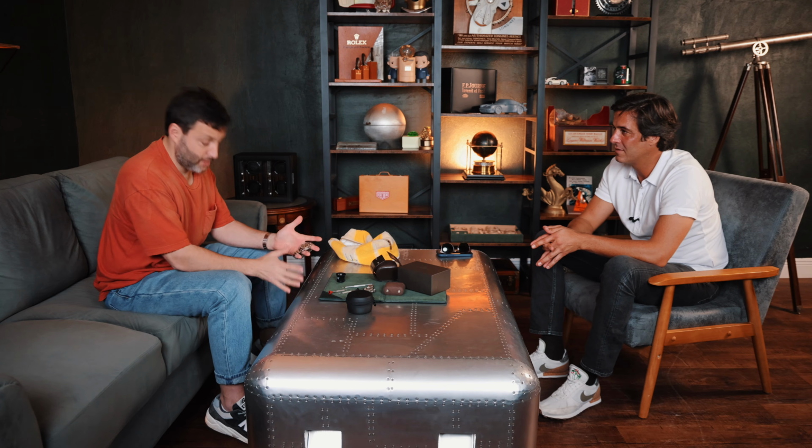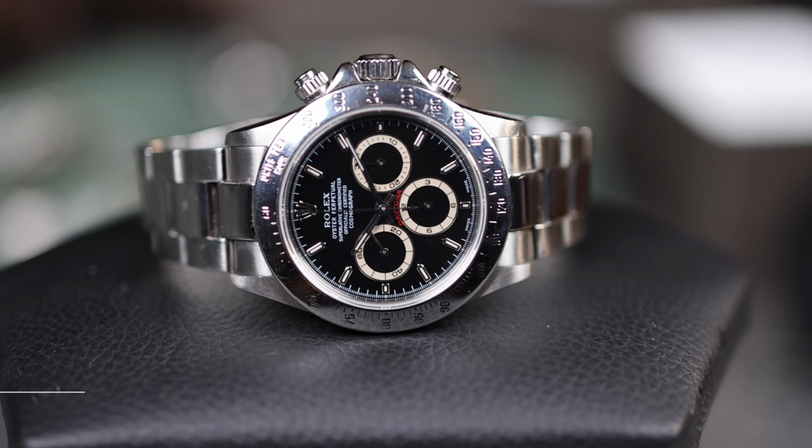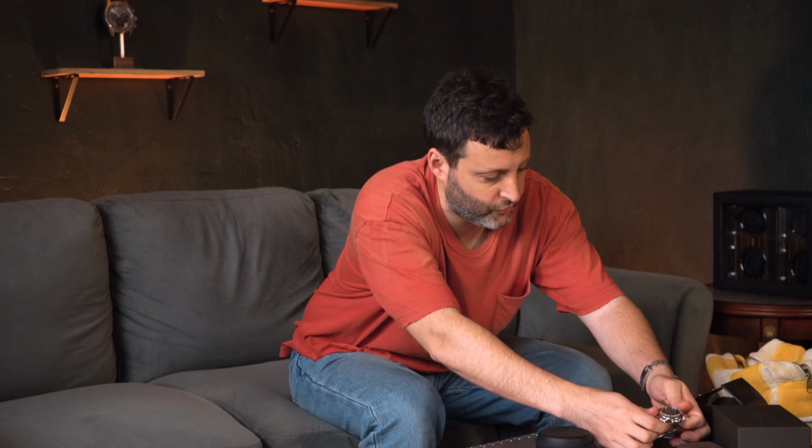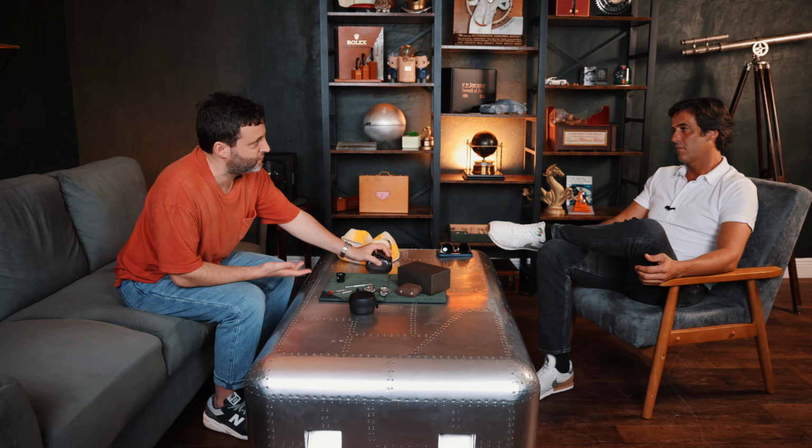Getting back to this watch, do you have box and papers for it? You do? I do. Okay, cool. So this one is worth in the realm of 25 grand right now. Nice watch though, always a mainstay, always classic. I see a trend of a lot of people who got the new ceramic 116500s, or the steel bezel 116520s right before it, selling those to get back into Zenith because they want a little more semi-vintage, and they like the lightness of it a little bit more.